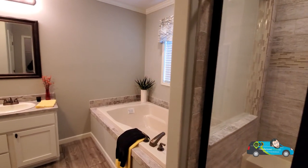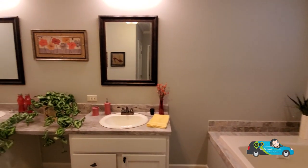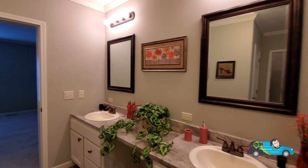Wow, this is an amazing ensuite. The size of the bedroom and this ensuite master bath, wow.